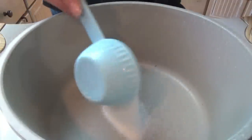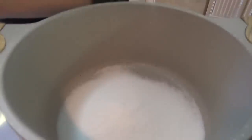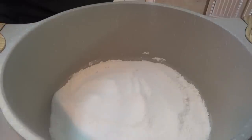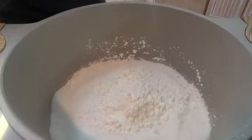Okay, in this pot, we're going to put 1 cup of sugar, 2 tablespoons of all-purpose flour, and 3 tablespoons of cornstarch, and 1/4 teaspoon of salt.